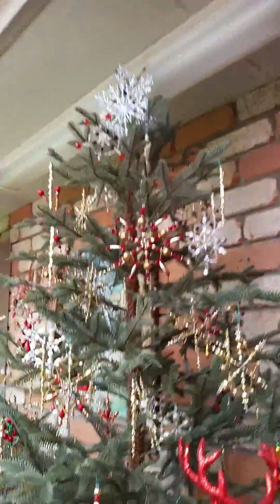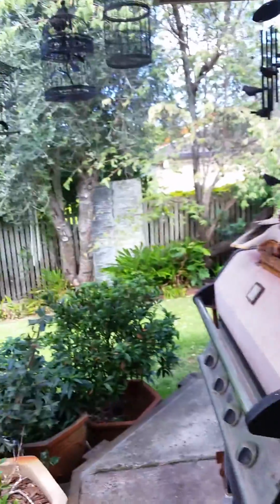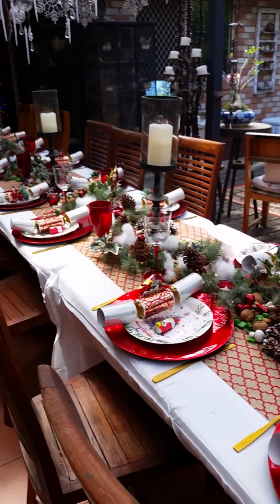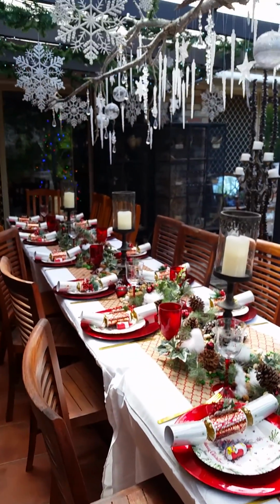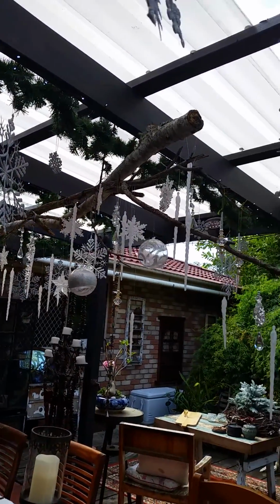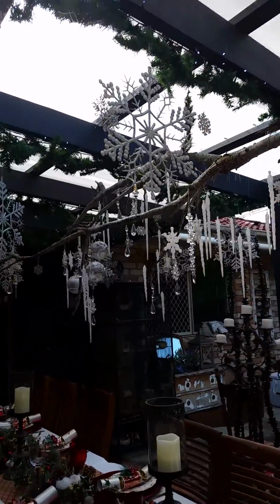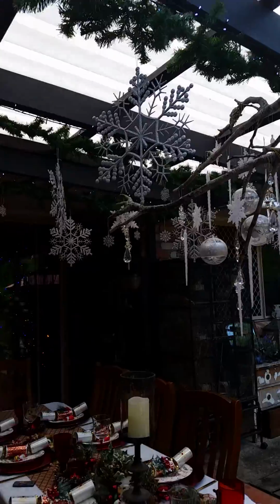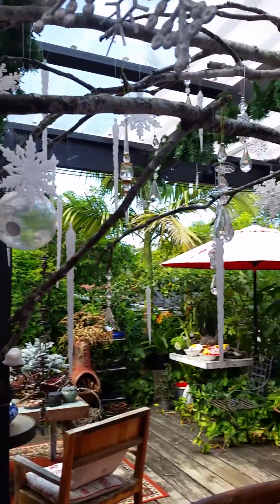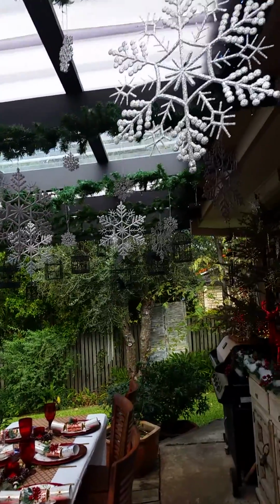This IKEA tree I fill up with all the handmade snowflakes that I've made over the years. And our table is set for about 18 this year. And above I've hung a branch with, well, it seems like hundreds of snowflakes and icicles hanging from it, like a woodland forest. Would have heaps of ice and snowflakes up above it.